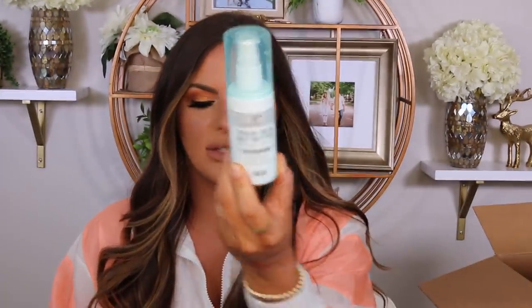It's a soothing hydration mist. Don't know how it's really gonna work for me, but I am gonna just try it out and see. Sometimes things like this make me extra oily and it just looks a mess. But I don't know, I just wanted to test it out and see. So this is the packaging, it looks really pretty.